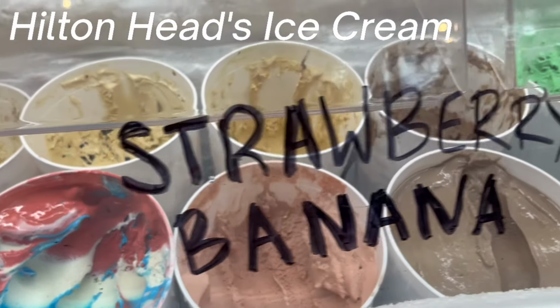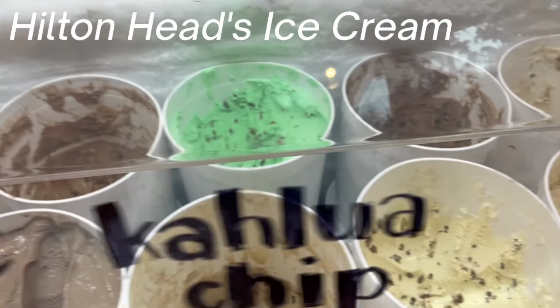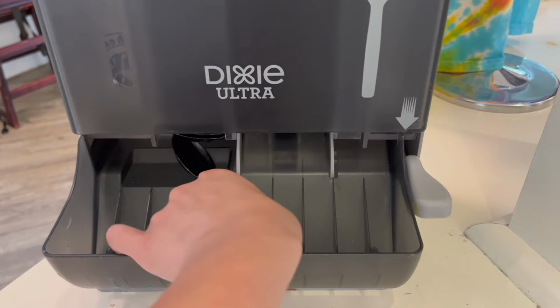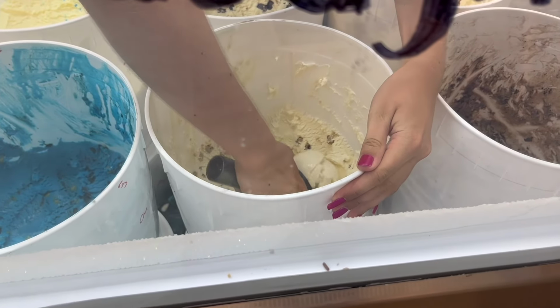For dessert, we headed to an ice cream shop called Hilton Head's Ice Cream. They had dozens of flavors, but I went with cookie dough. My sister got peach pecan. I gotta say though, this spoon dispenser was definitely a highlight. Back to the ice cream.